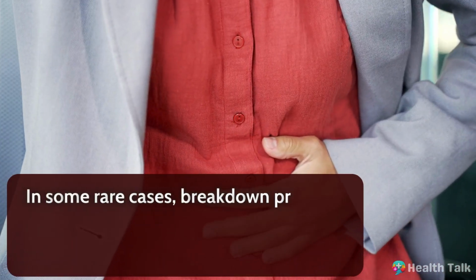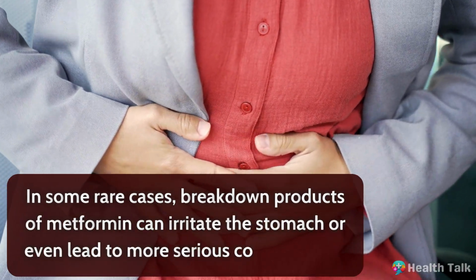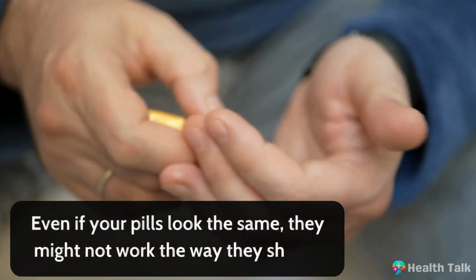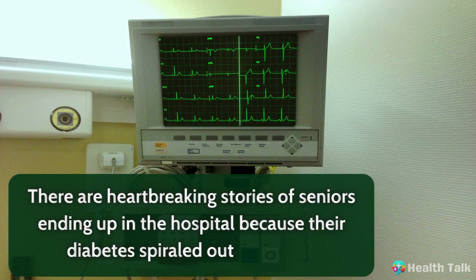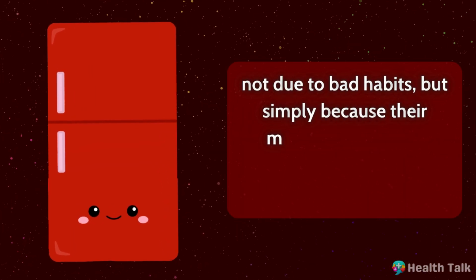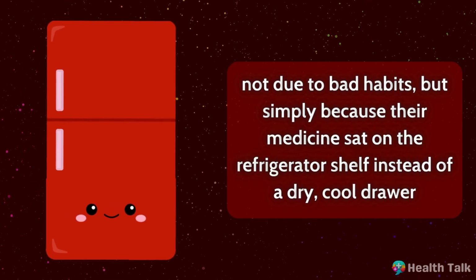In some rare cases, breakdown products of metformin can irritate the stomach or even lead to more serious complications. Even if your pills look the same, they might not work the way they should. There are heartbreaking stories of seniors ending up in the hospital because their diabetes spiraled out of control, not due to bad habits, but simply because their medicine sat on the refrigerator shelf instead of a dry, cool drawer.